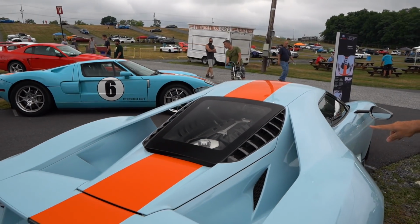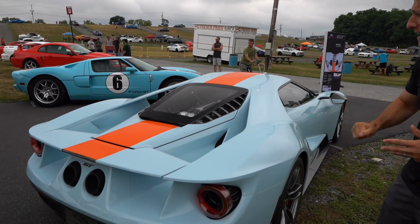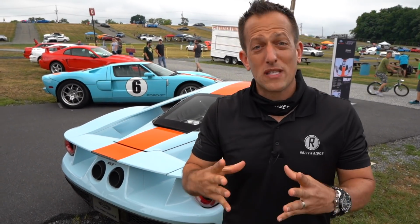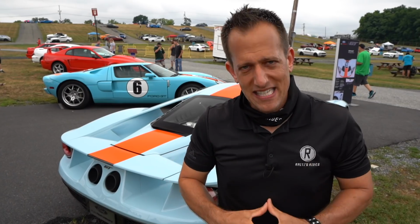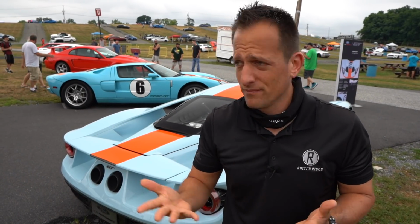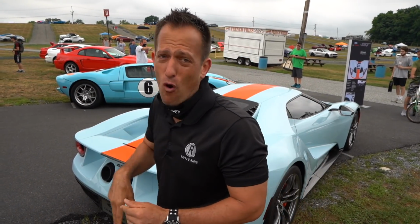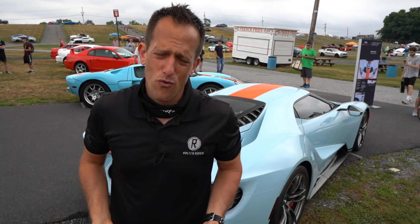The carbon fiber looks great. The way they brought the striping back looks phenomenal. 647 horsepower. So it's mated to a 7-speed DCT transmission made by Tremec, similar to what you find in the GT500. So no more manual shifting, no more V8 sound, but lots of performance. Of course, this car can go well over 200 miles an hour.